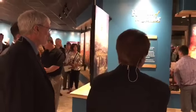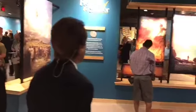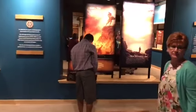And this one over here, the lake of fire, what is that one, Travis? That is John getting the vision of the lake of fire, and then the next one is John seeing.